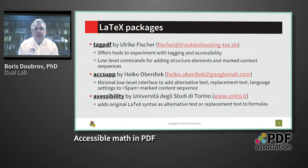So how does it all work today? There is a very, very limited set of tools available for accessibility purposes. They are called packages in LaTeX, and I put three here. These are actually the only three that come up when you search for LaTeX accessibility. Not many. There are several thousand various LaTeX packages that allow you to do very special things, including chess, party notation, chemistry, or very smart diagrams, etc. But when it comes to accessibility, there are just three packages. And one of them, tagpdf, is probably the most interesting from the tagging point of view.